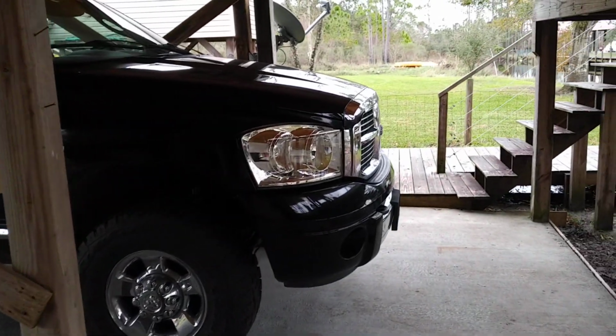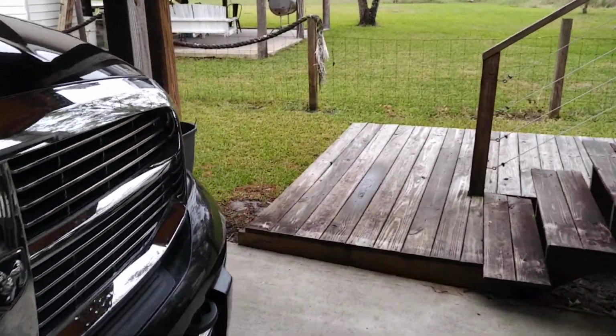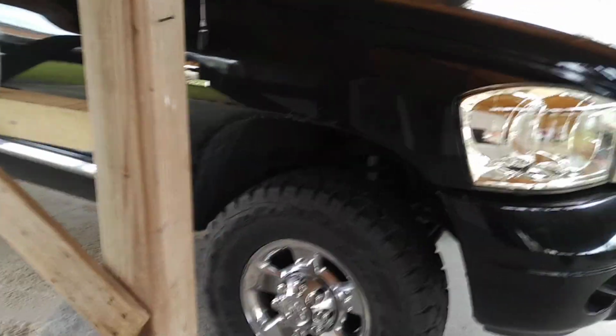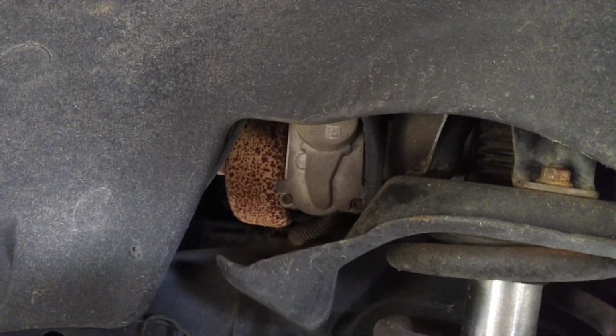Turbo actuator, likely the actuator. It said turbo repaired or replaced, and I'm going to guess almost certainly that it was the actuator. 60,000 miles is all that lasted, which is a disappointment. I was hoping that maybe that would have gone closer to 100. There's the actuator peeking through right there.